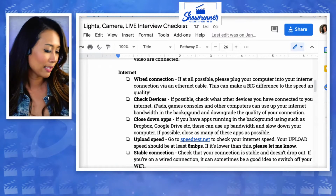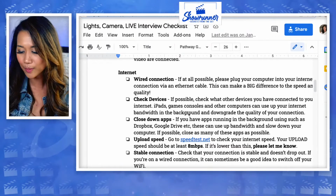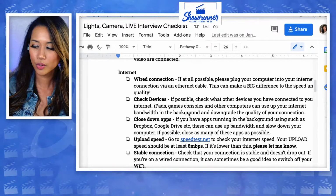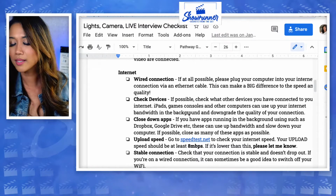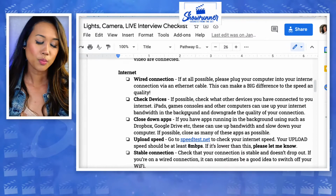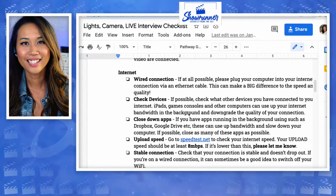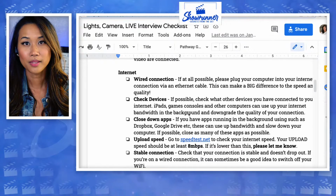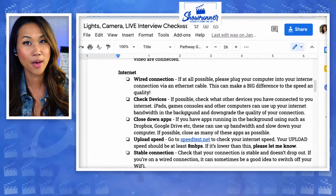Then you want to check devices. I've got iPads, iPhones, iMacs, all the things. Make sure that they're disconnected from the Wi-Fi. These are things that even when you're going in your tech rehearsal, they're like, oh yeah, I know. And then on the day of, what happens? Life happens. And so this is an important opportunity for you to remind them. Make it a part of their conscious awareness. Like, hey, remember to go ahead and do this, okay? Good. Close down apps. Dropbox, Google Drive, anything that could be running in the background.